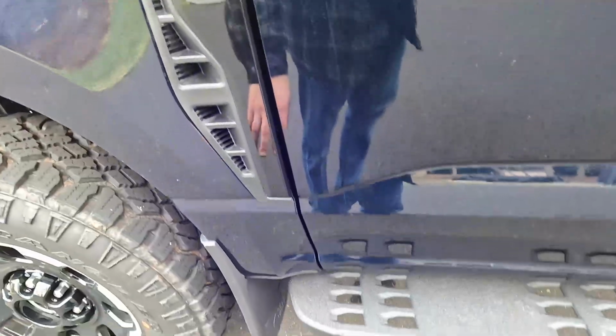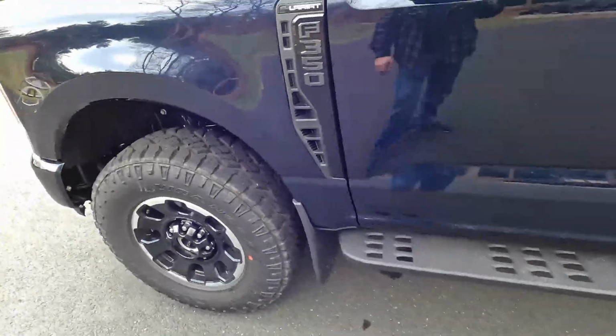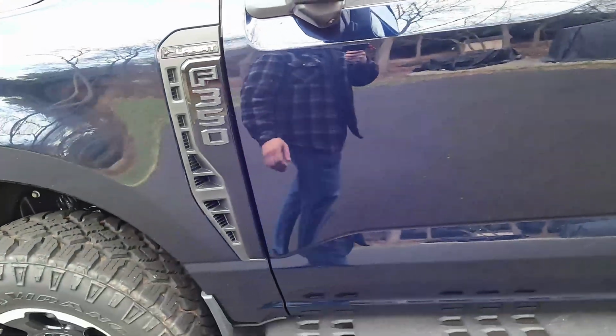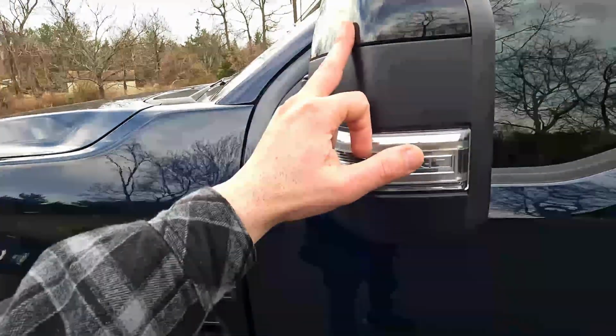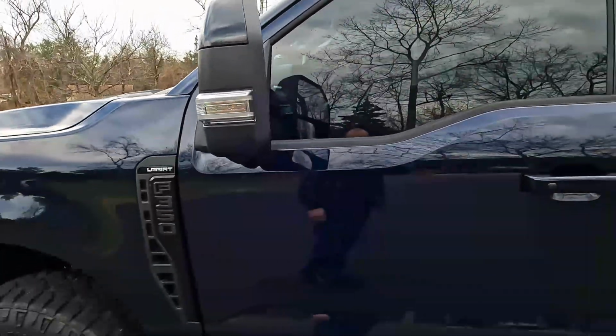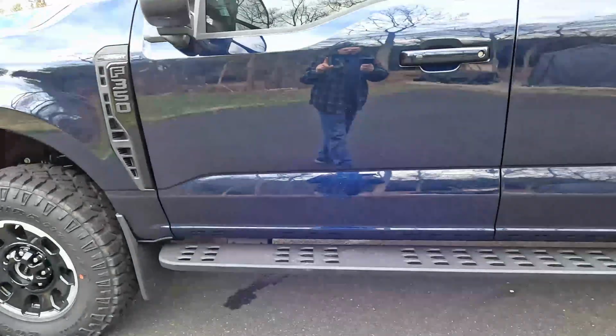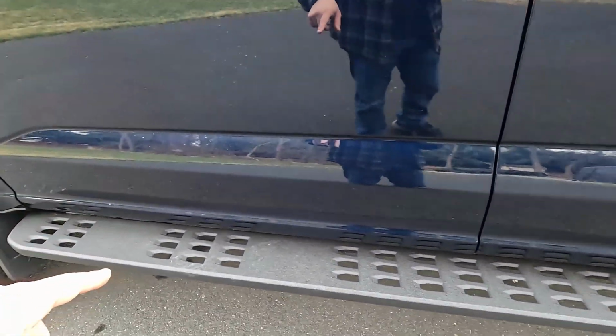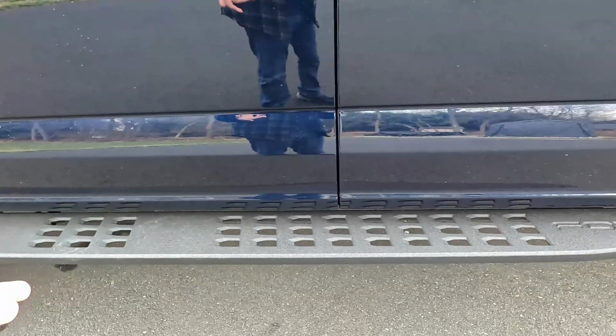Also part of Black Appearance, this is black instead of being chrome. This is the factory option mud flap camera underneath here. Part of the 360-degree camera package, gives you a ton of different camera views, really nice. Also, this is part of Black Appearance. You get this painted black mirror cap. Because this is a Tremor, you have the option for the high clearance Tremor running board, basically the same as the board on the Raptors.